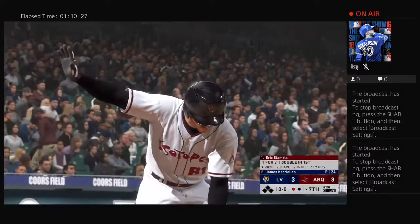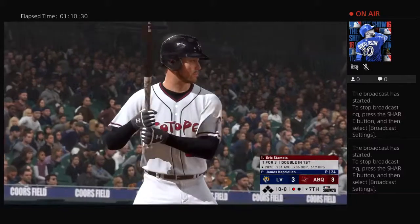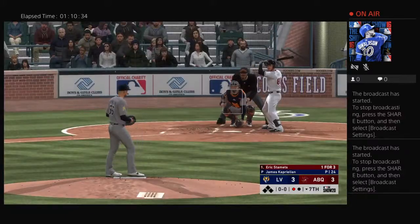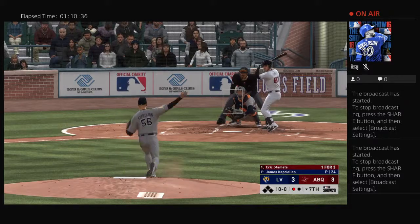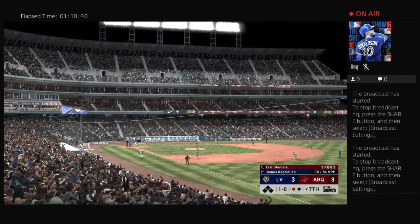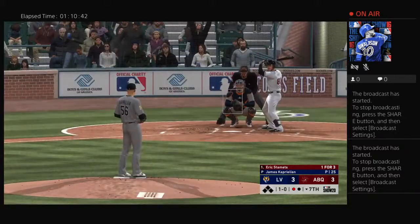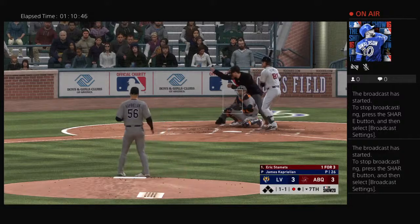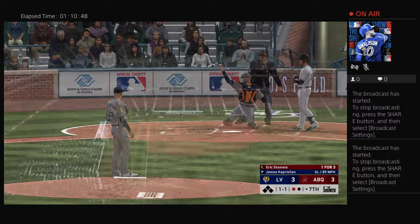So the batting order turns over now and set to go Eric Stamets. He flew out in his last at-bat. Here comes the first pitch. No, that's down. One out, nobody on. And that's right there, and we're even at 1.